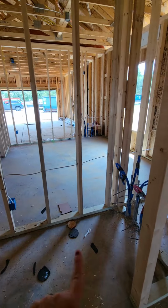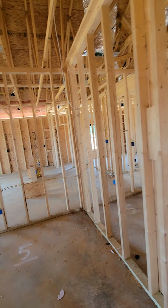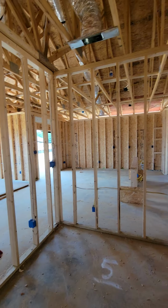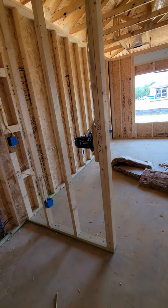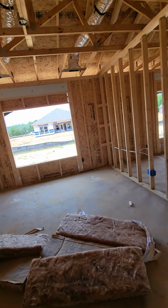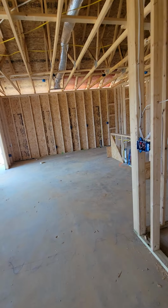So this is a closet right now, this little area. And this is another closet. So this is Star's closet. And this is Chris's closet. So, anyways, yeah, love it. Looks great. Just let me know what y'all think.